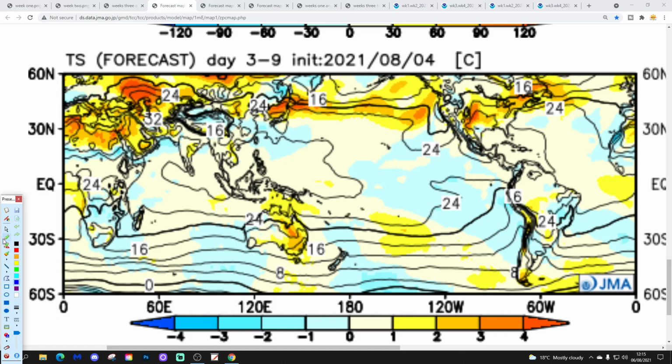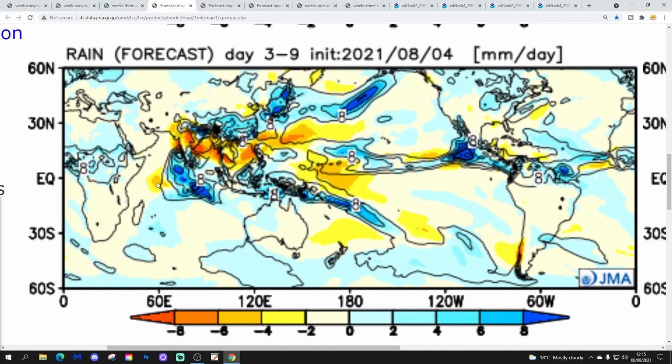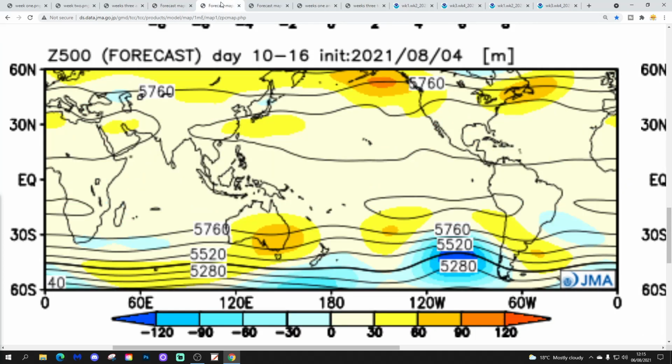Temperatures are holding up okay. So for northern areas in particular, it's a warmer than average week, near normal for England and Wales, and cooler than average over on the continent. And it is also a rather unsettled week as well, with above average rainfall being predicted. So definitely a more unsettled week to come.